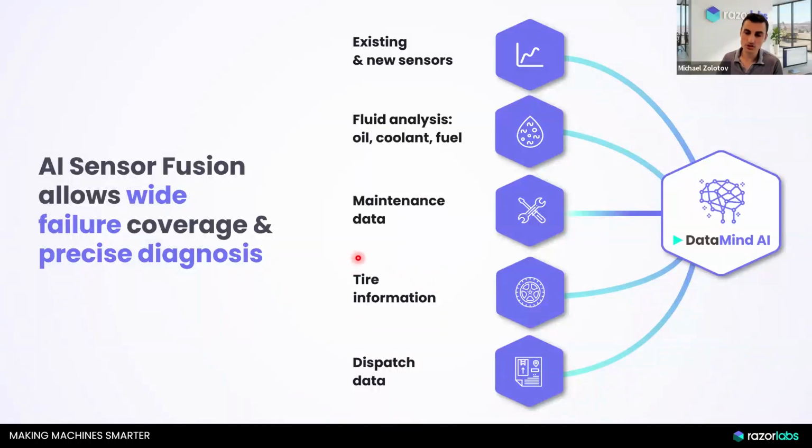And as I said, we're not only monitoring fixed assets, we're also monitoring mobile fleets, which are a completely different subject for another webinar. In this case, we're also looking at tire information because tires are very expensive, and the ability to prolong tire lifespan is a critical KPI in many sites. And obviously dispatch information, because one of the capabilities is also to detect both mechanical abuse and operator abuse of haul trucks and excavators and so on. It is also a key part of the system.